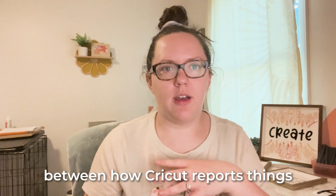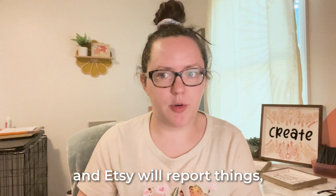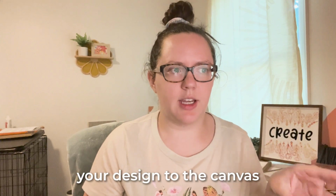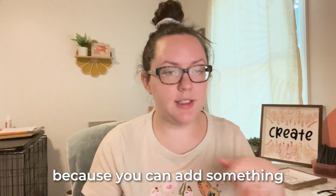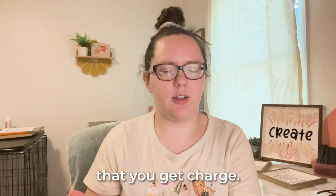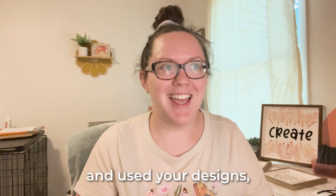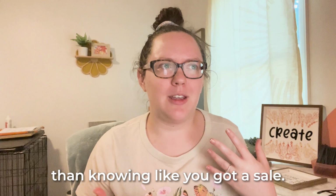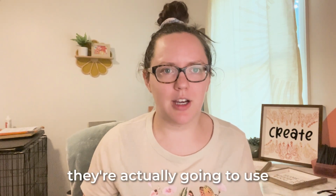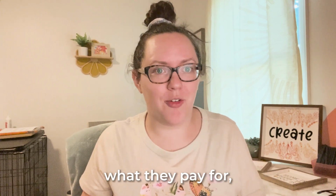The difference between how Cricut reports things and how a marketplace like Design Bundles or Etsy will report things is Cricut's only showing you the numbers of people who have actually added your design to the canvas and actually cut with it, because you can add something to the canvas and you're never going to get charged. It's once you go to make it that you get charged. The numbers you see are the numbers of people who have actually cut and used your designs, which is just so much more cooler than knowing you got a sale. Because if someone buys something on Design Bundles or Etsy, there's no guarantee they're actually going to use the design. I mean, obviously you hope that people are using what they pay for, but you never know.